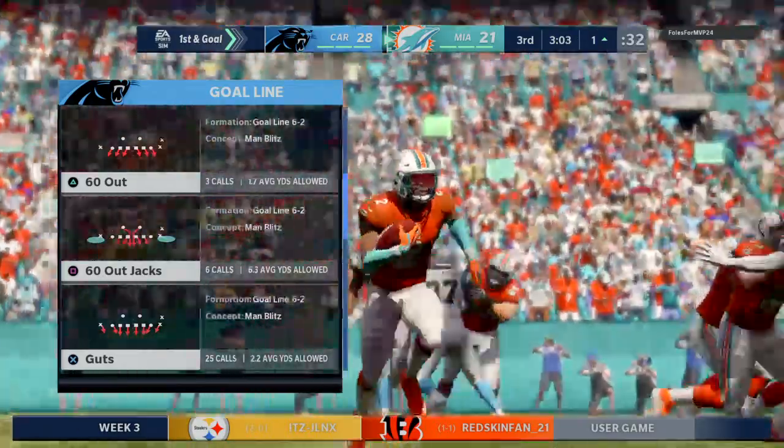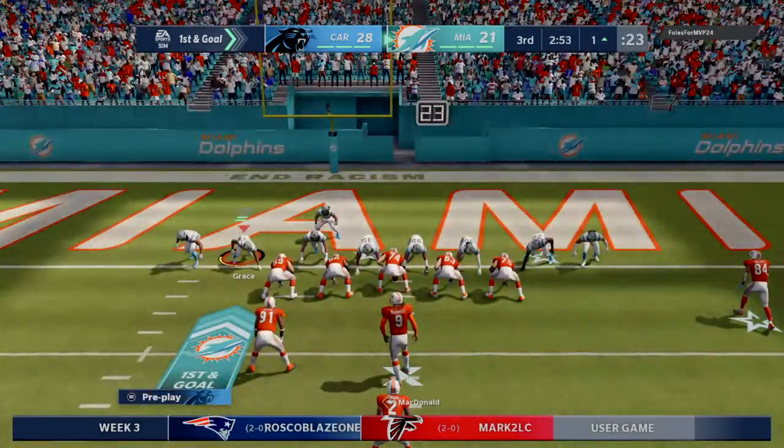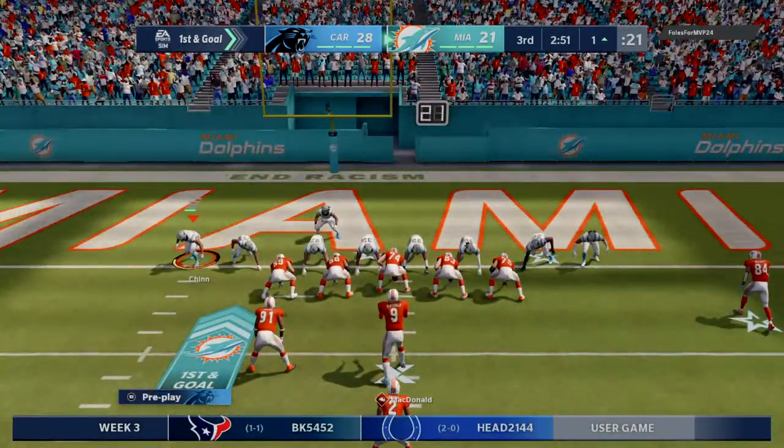Most of their damage has been done through the air. I mean, they've rung the bell 3 times with passing touchdowns. But guess what? Ground game has not been neglected. Nice little burst right there. 51 to Mike, boy. 51.